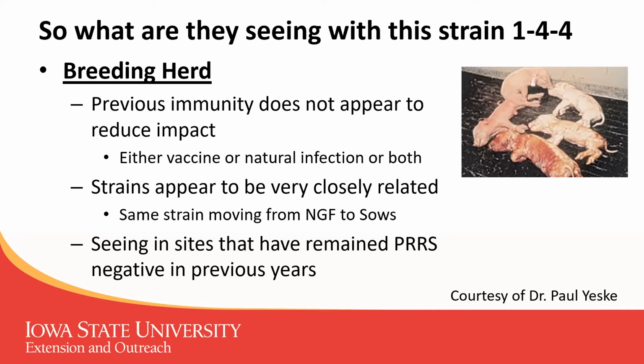The other thing they noted is that they saw PRRS in sites that had remained negative and had outlasted previous outbreaks, where they were able to keep it out. This strain seemed to find its way into those herds as well. So it was just a really bad type of PRRS season from that standpoint.